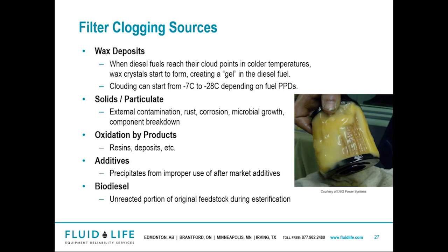Wax deposits are going to be a big one, and this is pretty prevalent when seasonal changeovers from diesel fuel blends occur. You can see we have the picture here. To differentiate wax generation from microbial growth, wax buildup on filters is more typically going to be white or light browns or beige or yellows, whereas microbial growth is going to be more dark black, dark green, dark brown, etc. So that's hopefully how you will be able to make the distinction if you're doing any filter inspections.